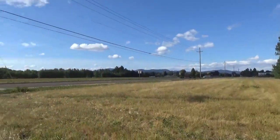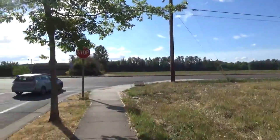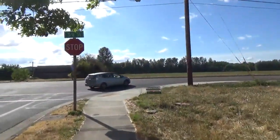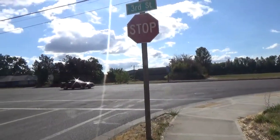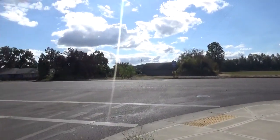It's windy right now. You can see that we're at the south end of Corvallis and we have open fields. And this is 99 West. It continues south past Kiger Island, Monroe, Junction City. And this is important when I talk about Corvallis and what transit is like here.